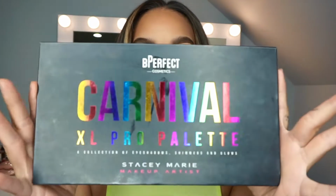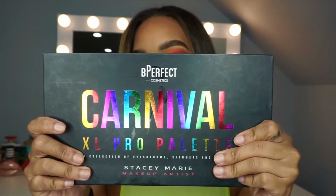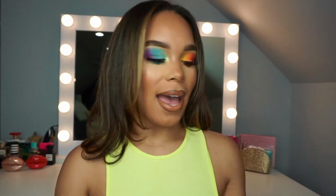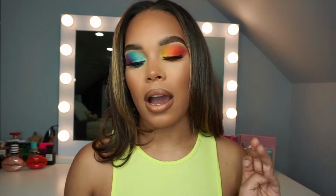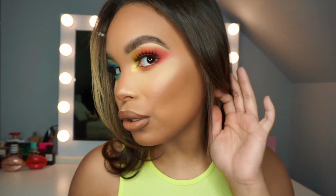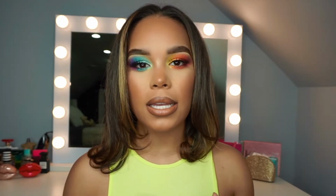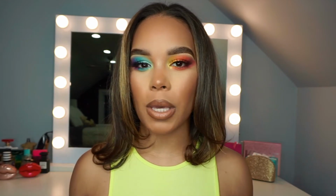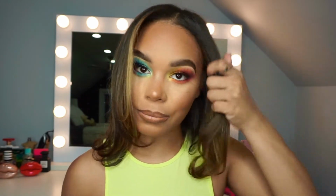I only used the Carnival XL Pro palette by Stacey Marie and BPERFECT Cosmetics, and only a handful of shades. It was so easy, so fun to create. I'm so happy with this look, and it came out so beautiful. I even used the highlighter shade that she has in her palette. I'm very excited to see the third eyeshadow palette that she's coming out with BPERFECT. I missed it because she's been posting it on her lives, and her lives have been getting deleted, but I know it's gonna be amazing.